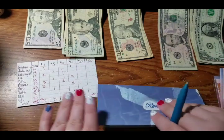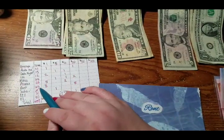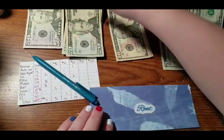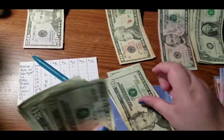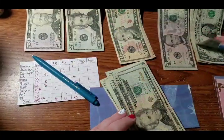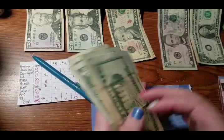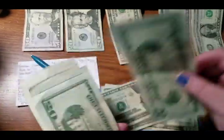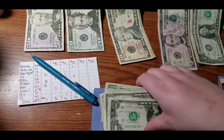Alright, the next one I have is rent, and rent is $163. So we're actually going to take 8 20s and 3 1s. So 1, 2, 3, 4, 5, 6, 7, 8, and 3 1s. 1, 2, 3. So this should equal 163. So we have 20, 40, 60, 80, 100, 120, 140, 160, 1, 2, and 3.